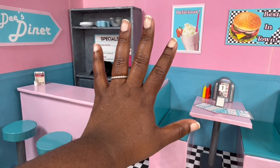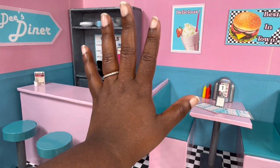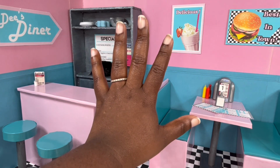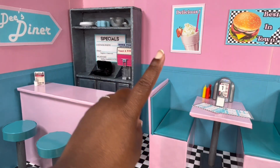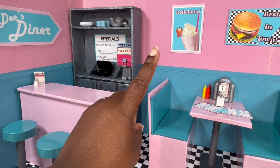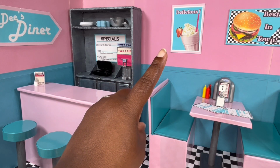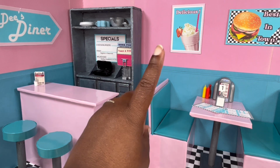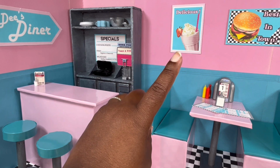While I was building the diner, I started wondering, where did the concept of folding doll rooms come from? So I decided to do some research, and today I'm going to share my findings with you. So in today's video, we're going to talk about some of the earliest versions of folding doll houses, how they've changed over the decades, and the impact that today's YouTubers have had on the concept of folding doll houses and rooms.